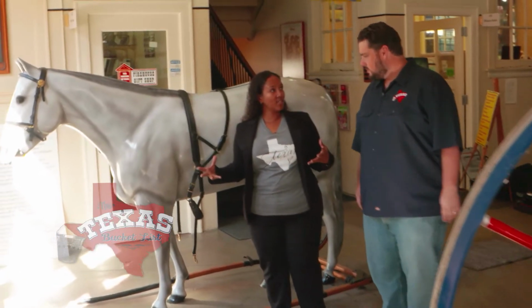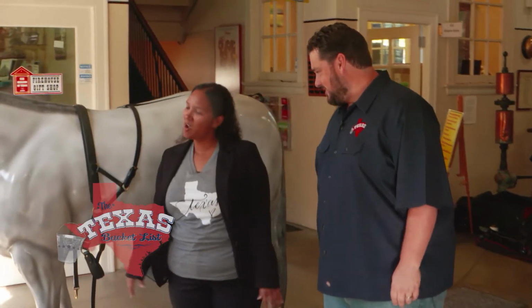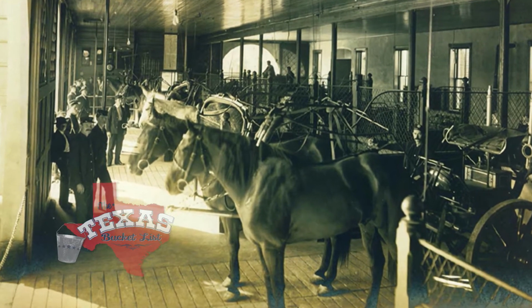Where we're actually standing right now is where the horse stalls were. So horse stalls? Yes, horse stalls. So this is where the horses lived. So even if you look up at the ceiling now, you'll see there's like pulleys in each stall. That's where the horses' harnesses hung.